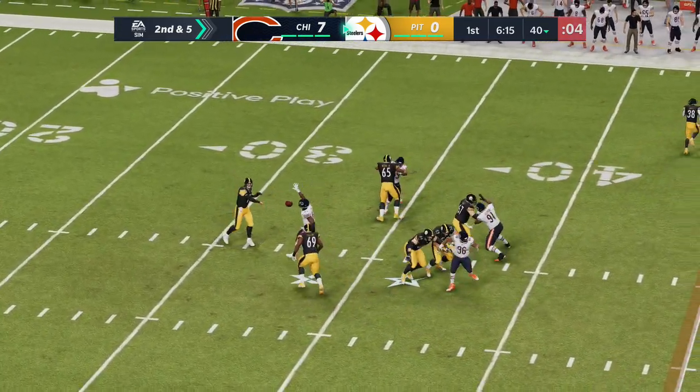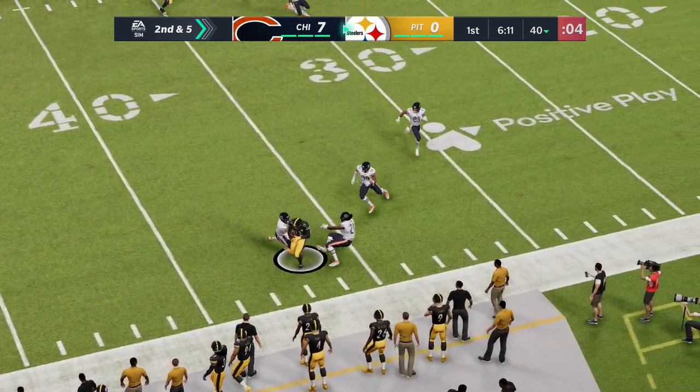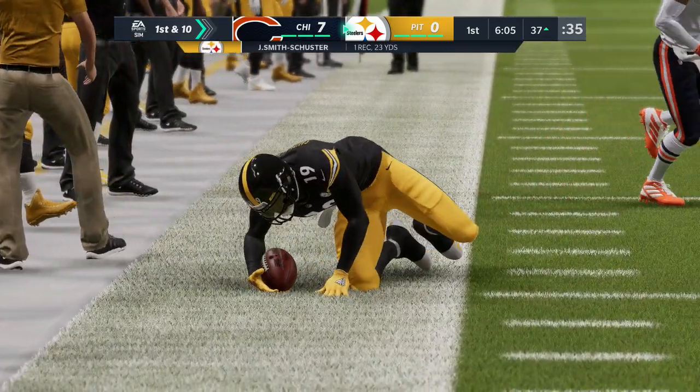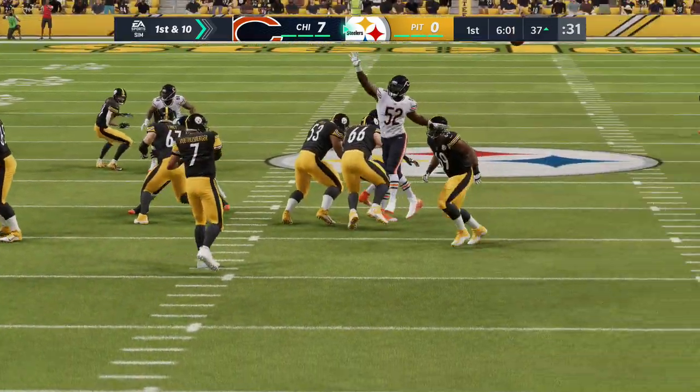From the 40 now on 2nd down. Roethlisberger. He'll find Smith-Schuster. That's complete. And they'll get this well past midfield before being stopped just before the 35. Good work after the catch. Going to net him 23 and a 1st.